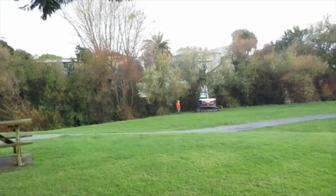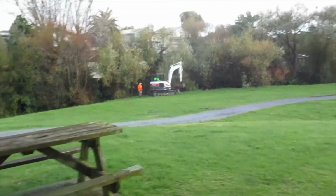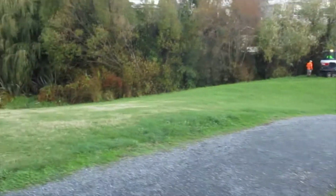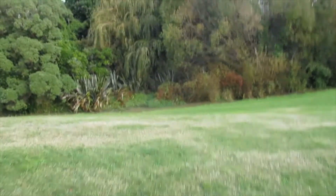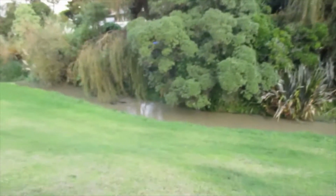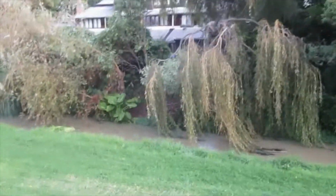So as you can see, we've brought out the cavalry. That is the digger that always clears out the stream, mainly because it isn't really treated like a stream. It's more like some kind of canal where basically all these banks have been built up to protect it from whenever it floods, and there's still quite a few properties that join it and they flood up as well.